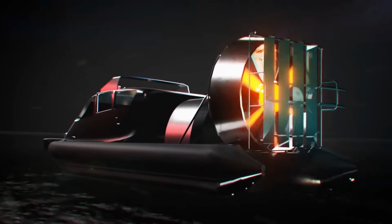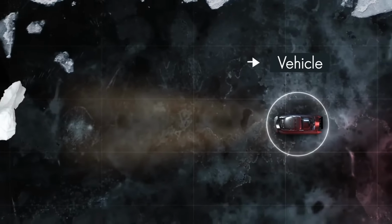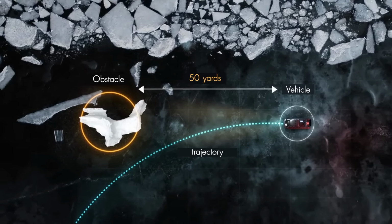You can steer it left and right, of course, only compared to driving a car, the difference is that you have to begin any maneuver a lot earlier. In other words, to be able to drive a hovercraft around an obstacle, you have to start steering some 50 yards away from it. And there are no brakes at all here. No brakes. You just stop giving it gas and it starts slowing down on its own.